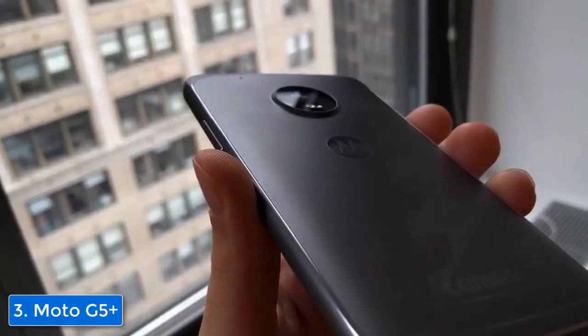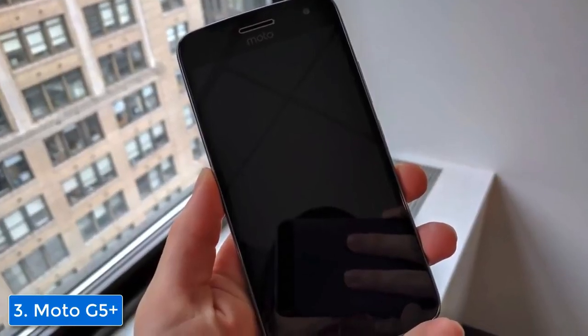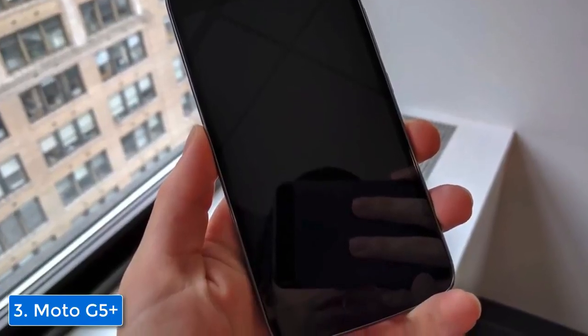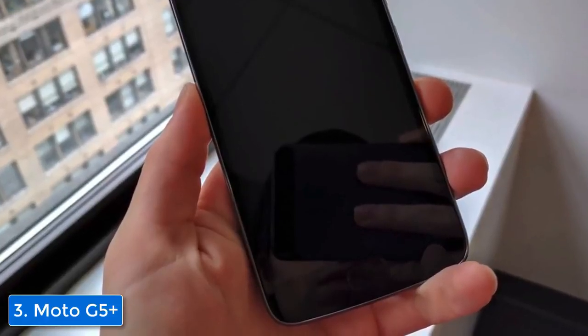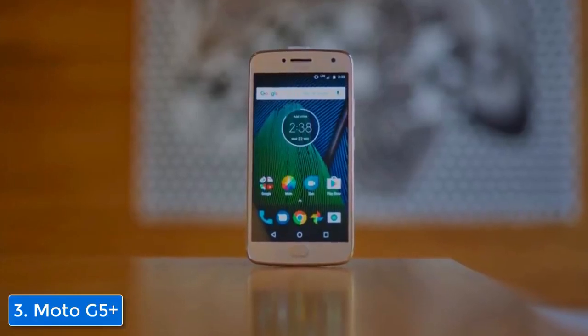Now let's talk about the performance of this phone. The Moto G5 uses a 2 GHz octa-core processor, 4GB of RAM, 64GB of internal memory, and it is powered by Android 7.0 that has plenty of new features of which you can take an advantage in order to enhance your multitasking capabilities.